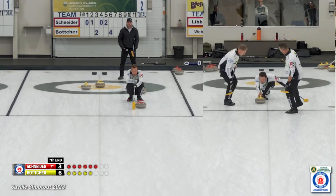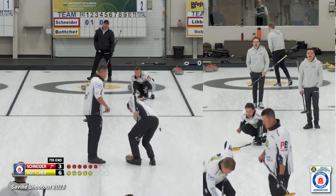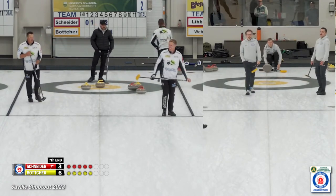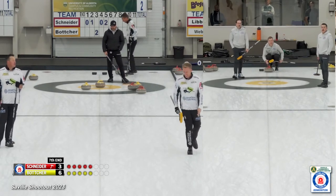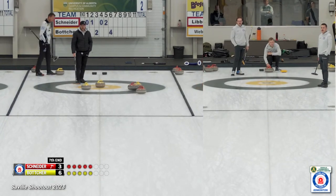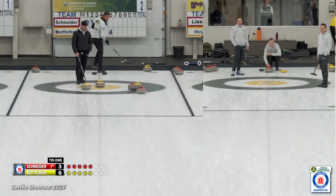1, 2, 3, 4, 5 rocks down the sheet. It is peeling time. Oh, sorry, 6 rocks down the sheet. Peeling time, last rock. But gets rid of a single corner guard. That second guard of Alex Horvath came just a little bit deep. It's going to make a run back attempt or a double attempt easier for Team Bottcher.